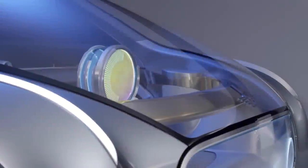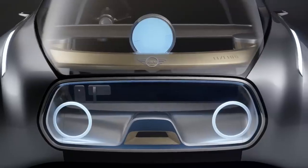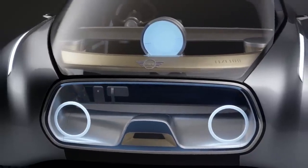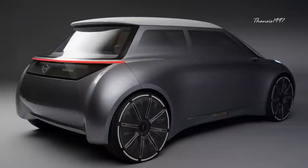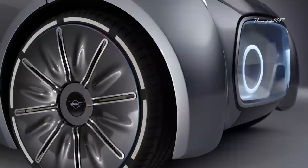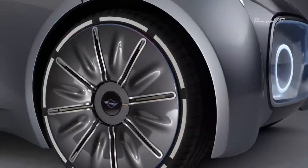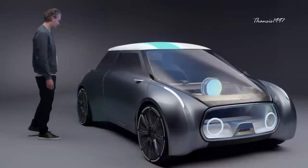Mini Vision Next 100. Another Vision Next 100 series to make it to the list is from Mini, which, alongside Rolls-Royce, is owned by BMW. Mini's version of the concept car focuses on connected digital intelligence, meaning the driver will be able to call or summon the car from any location, anytime, any day. The car will pick up the driver in the desired spot and automatically adjust all the settings to match the occupant's preferences.